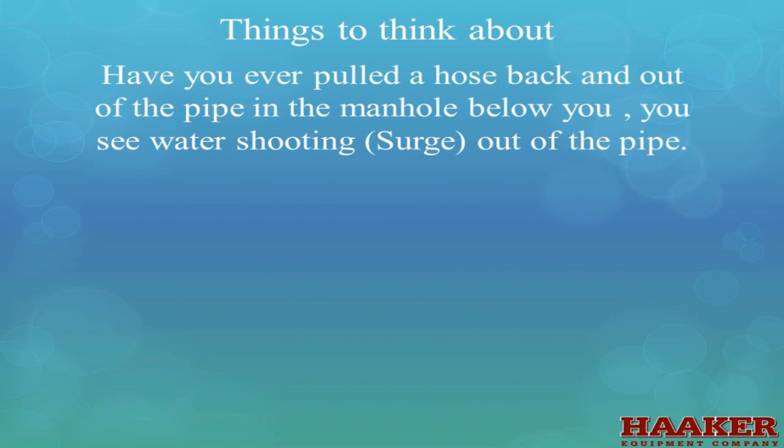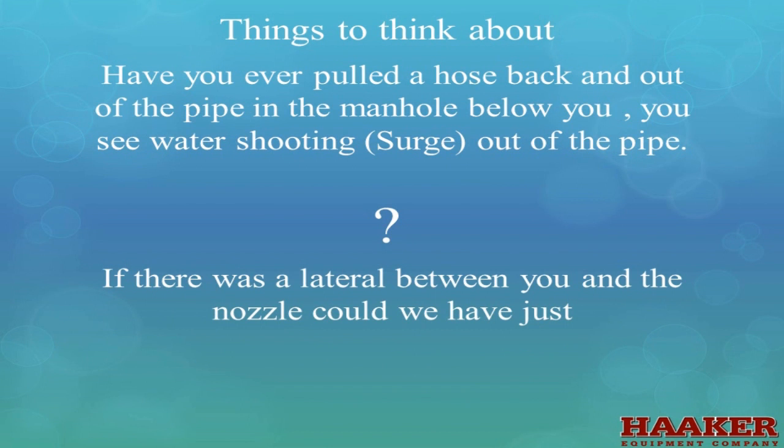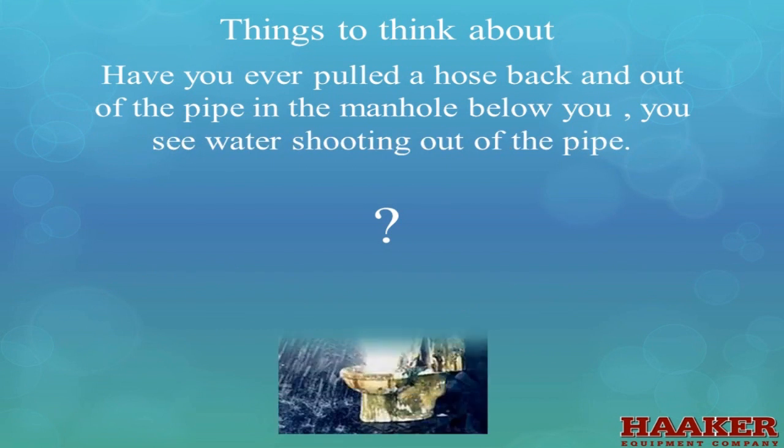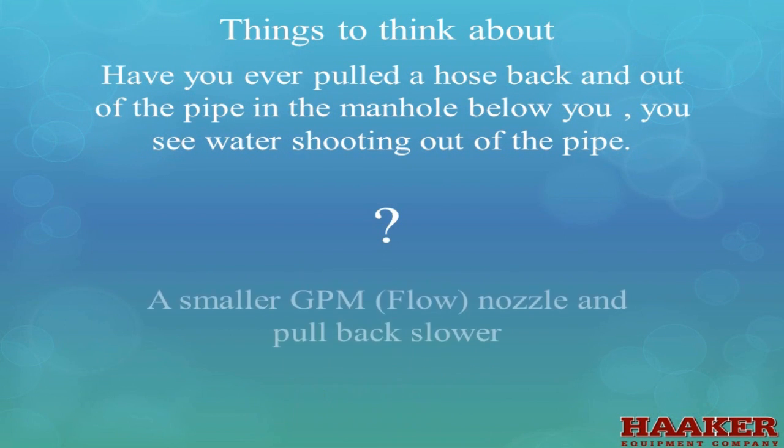Have you ever pulled a hose back and out of the pipe in the manhole below you, and you see water shooting or surging out of the pipe? Air is being pressurized by water and air filling up the pipe behind the nozzle, and the nozzle is pulling more water back than what the pipe can handle. If there was a lateral between you and the nozzle, we could have just used a smaller GPM or flow nozzle and pulled back.